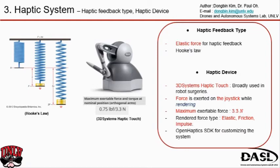Then we designed the haptic system. We chose elastic force for haptic feedback, which can be easily explained by Hooke's law. We chose elastic force because Haptic 101 teaches elastic force as the first example. And we chose the 3D Systems Touch haptic device because it is broadly used in robotic surgery. In this device, force is exerted on the joystick while rendering the force, and it has a maximum exertable force of 3.3 Newtons. It can render forces like elastic, friction, and impulse force, and we customize this device with the OpenHaptics SDK.